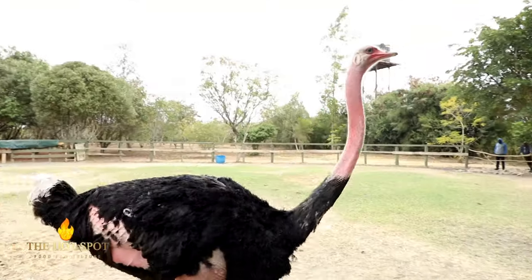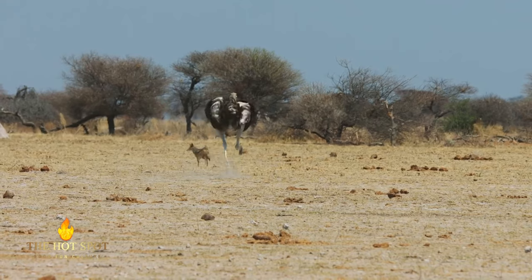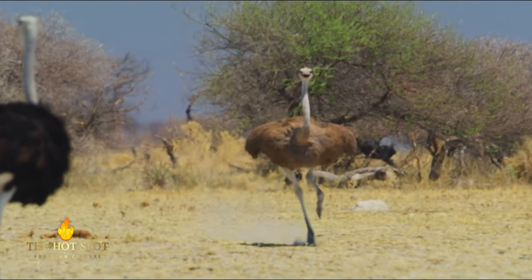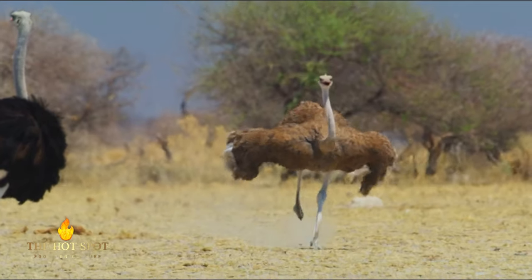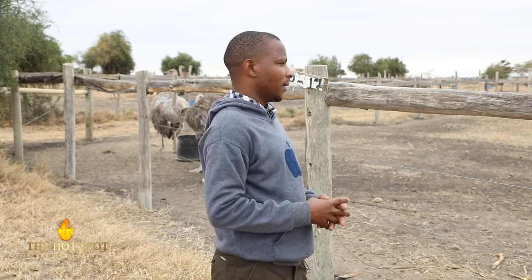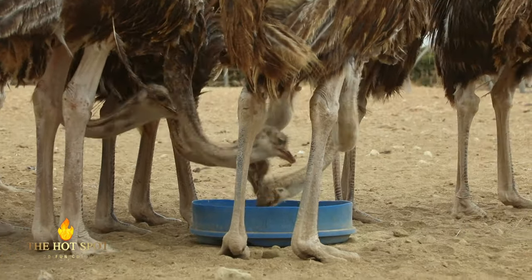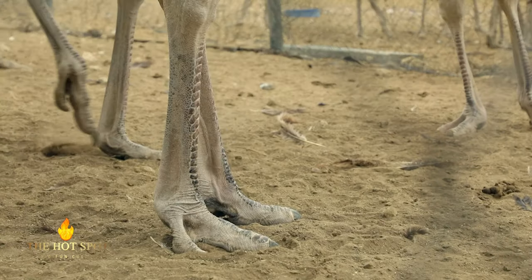So they are the ones responsible to protect the group. In our case, in each paddock, we put one male and a number of females. This is because if you have two males or more, they will reach a point where they will be fighting, especially for territory. Ostriches have two toes, not like those of chicken, which are like 4 to 5. They can also run very fast, up to 72 kilometers per hour.